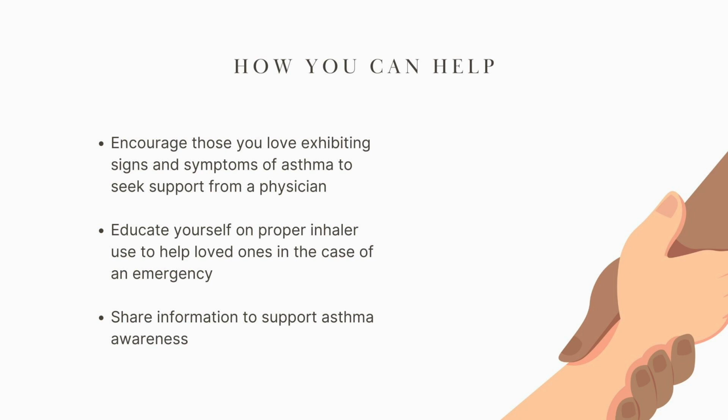So, how can you help? You can help by encouraging those you love who exhibit signs and symptoms of asthma to seek support from a physician if they have not already. You can also educate yourself on proper inhaler use to help loved ones in the case of an emergency, and you can share information to support asthma awareness and advocate for the condition.